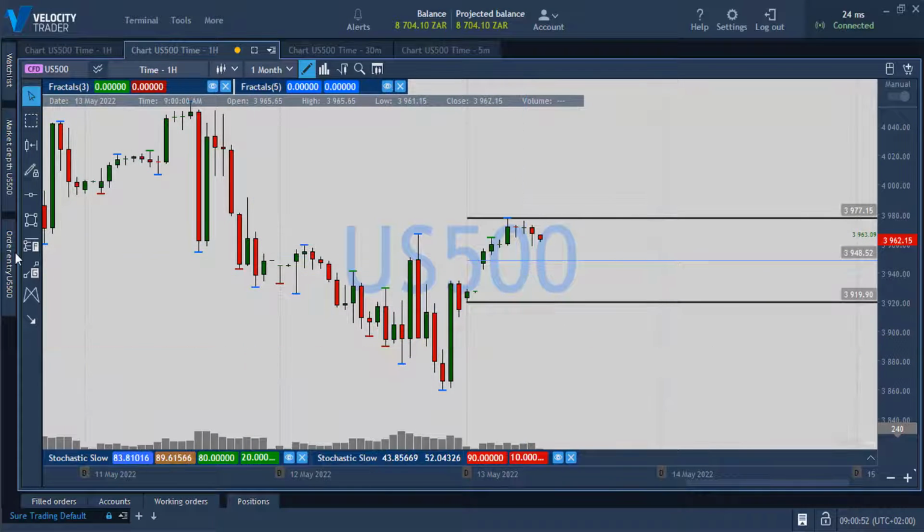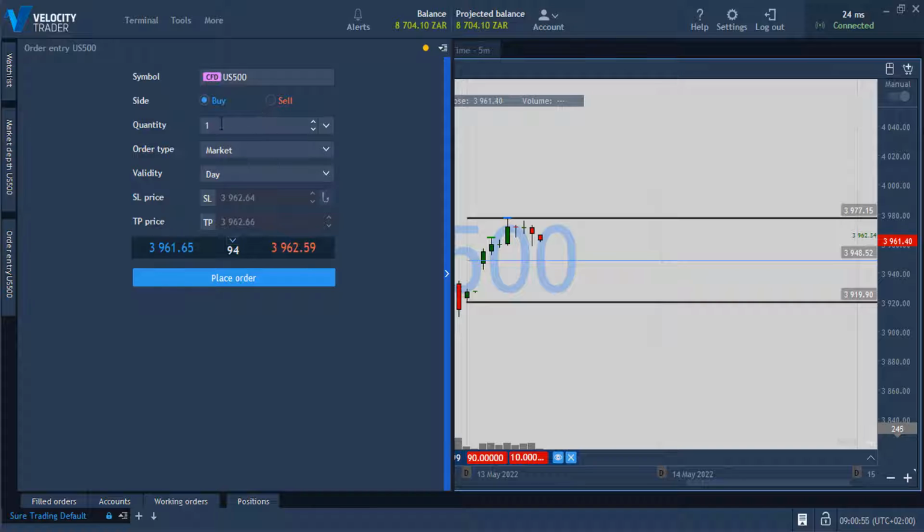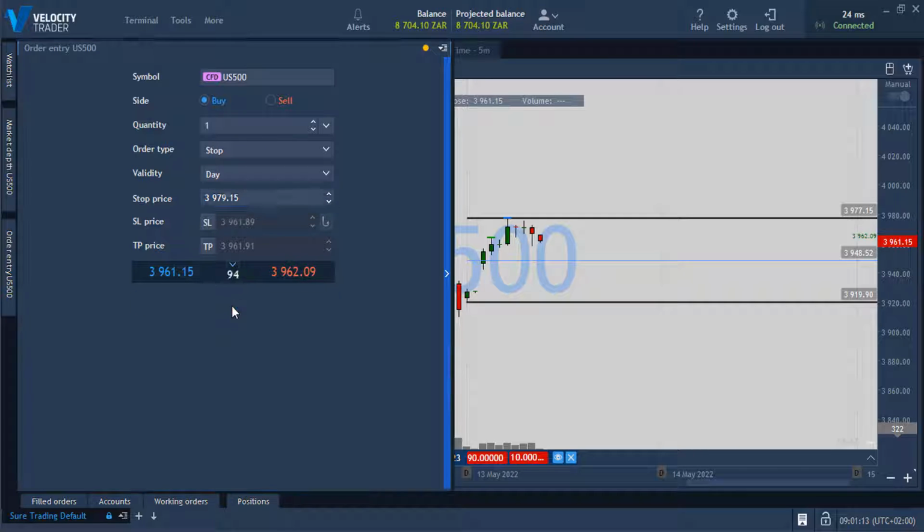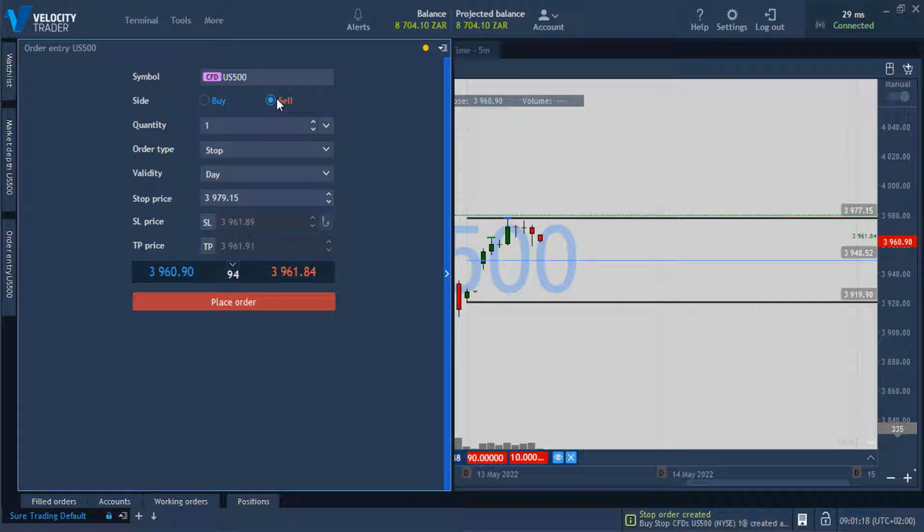Let's place our orders. We're going to place one stop order to go long above the range at 397.915, $2 away from the high, and one order to go short at 391.790.